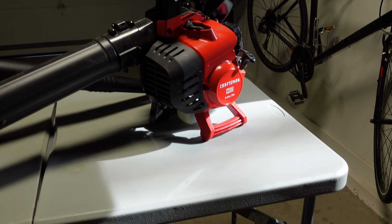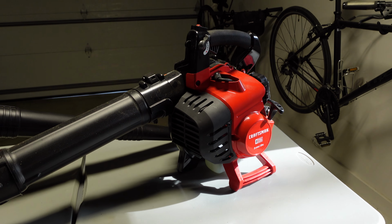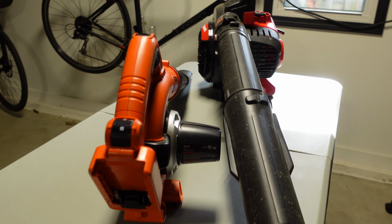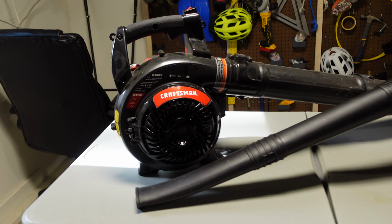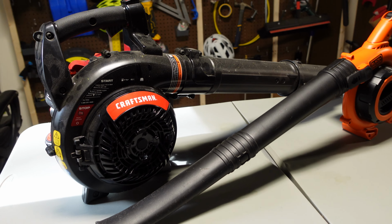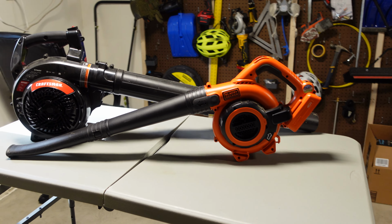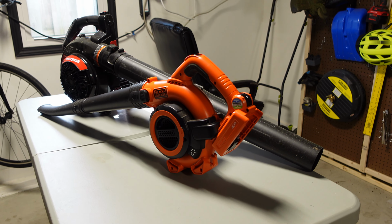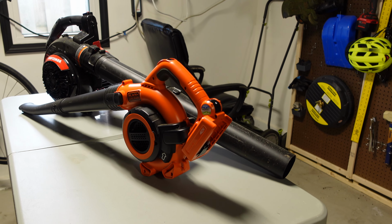Gas blowers just bring a lot more power to the table, and they bring a lot more power consistently. Now, in my personal experience, when you start using an electric blower, it's going to be fine for probably the first, well, it depends on the battery size as well, but it's going to be fine for a while, right? You're not going to have to worry about the battery running out instantaneously or anything like that. But once the battery really starts to drain, then yeah, you do see a lot of reduced performance. And that's just kind of the nature of the beast, right?